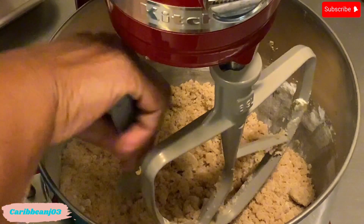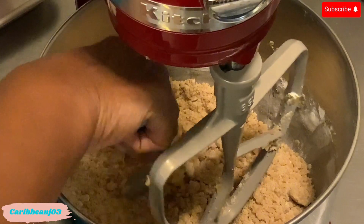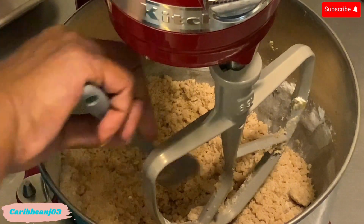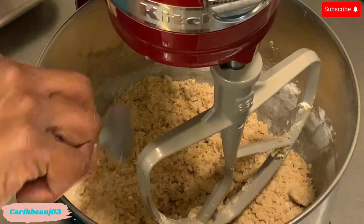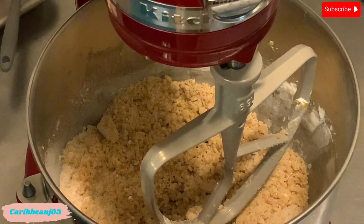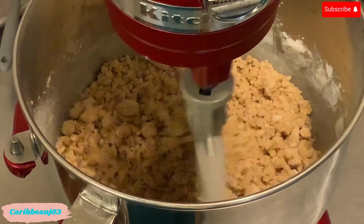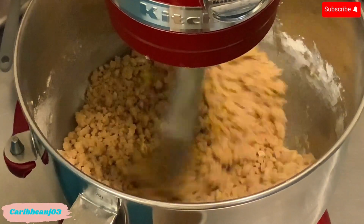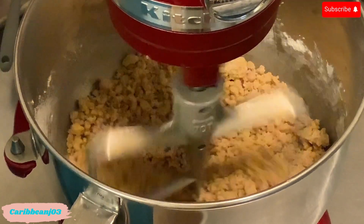And even though this looks a little hard, as the shortening melts, it will mix in and form a dough. Okay, hold on a second. Sorry, I started it just now. All right, I'm going to turn this up a little bit more now because I think it looks like it's mixed well.